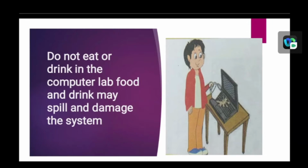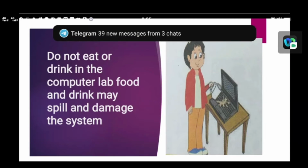Okay, children, see what the boy is doing. What happened? What is the boy doing? See, he is pouring coffee into the laptop. Is it a good manner? No, not a good manner. Okay, children, don't do like this. Keep the drinking water bottle, whatever liquid items, away from the system in your home also. Keep the system table clean.